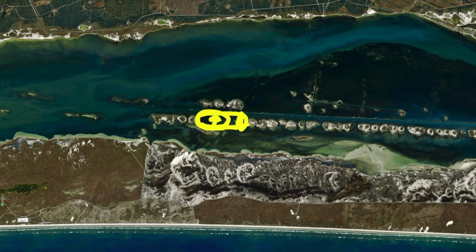So you have quite a few areas you can try that are relatively close. Once you go a little south past Pure Oil Channel, you haven't even made it to Bird Island Basin yet.